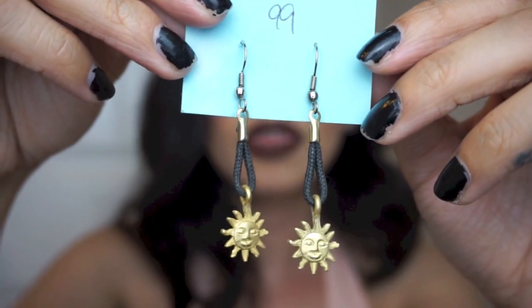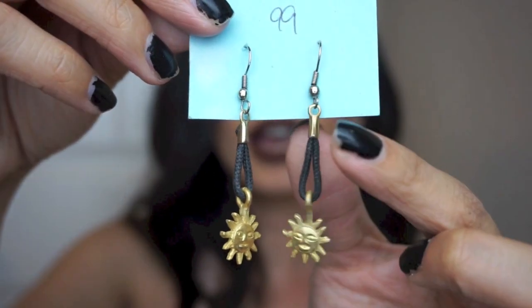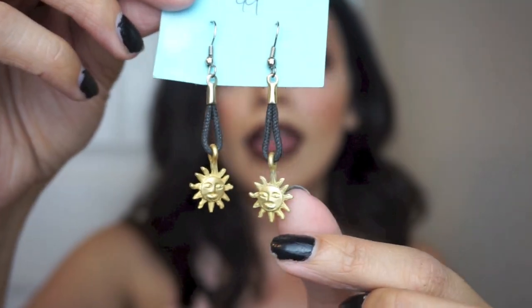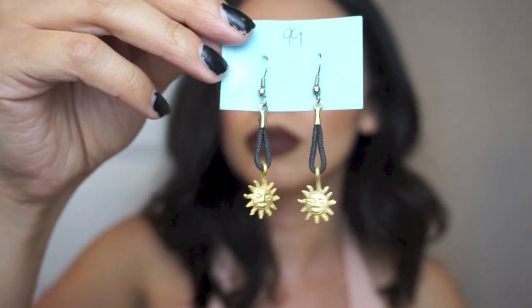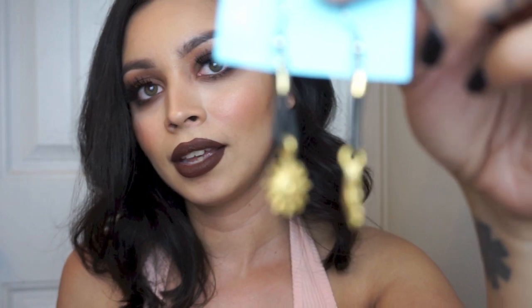Two pairs of earrings, and I got these. They're super cute. They are just like little suns, and they have a little faux leather strap right here, and then the suns, and they were 99 cents. I couldn't pass them up. I thought they were super cute with a simple updo, or even just to put them on right now. I just thought they were a really nice touch. So yeah, those were 99 cents.